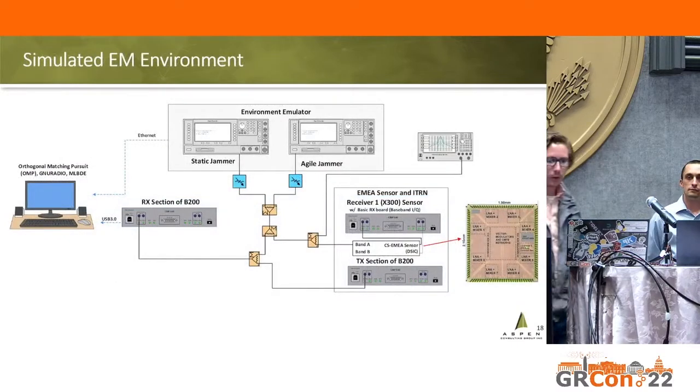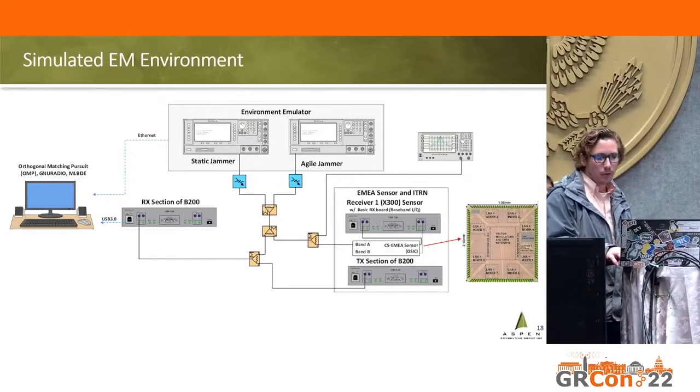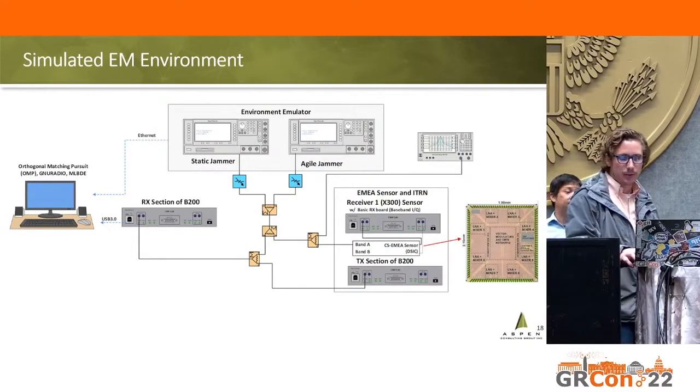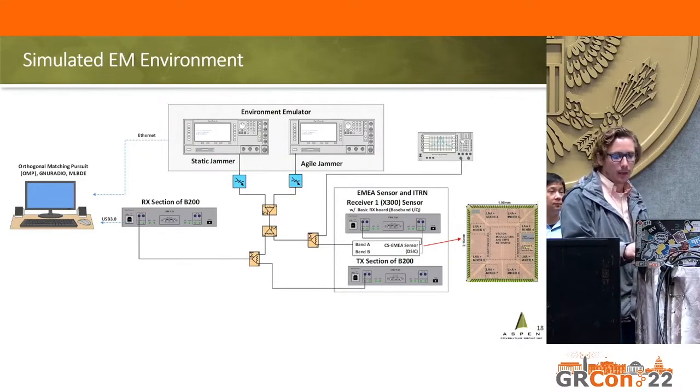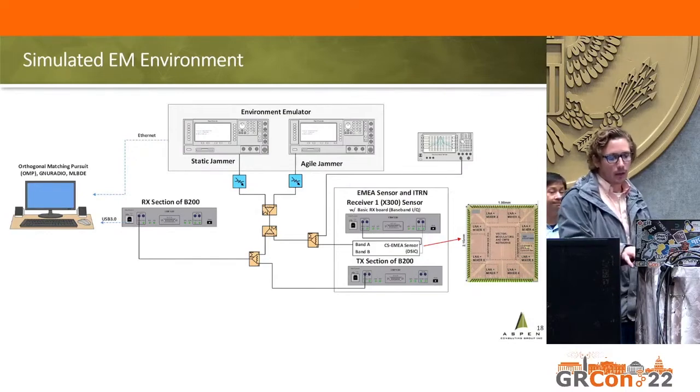So we simulated the whole system using basically what you see here. We used one EDIS-X300, a B200, some custom PCBs that house the DSIC, and an environment emulator where we had 2 Keysight signal generators emulating frequency hopping radios.